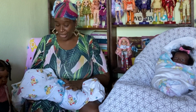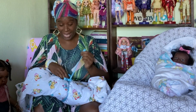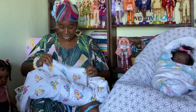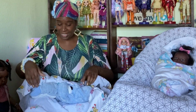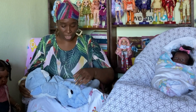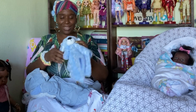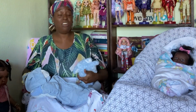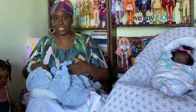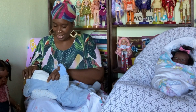All right, so this is actually Dominic Awake by Bountiful Baby. This is another baby that I adored, that I wanted to get made from early in my search for dolls. Oh, look at the little bird lobby. So sweet. And I love the outfits that you put on. Beautiful, precious outfits, guys. Oh my goodness. These outfits are everything.